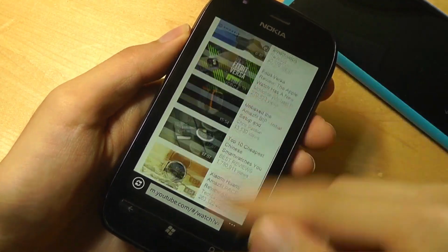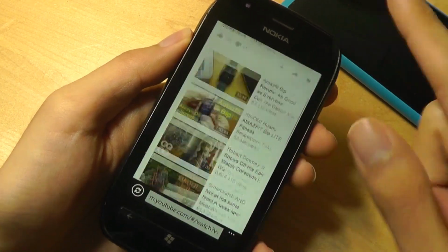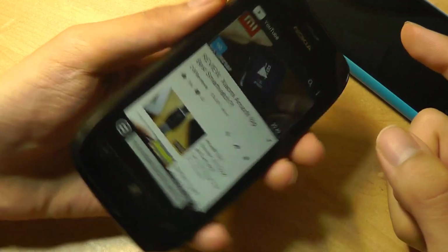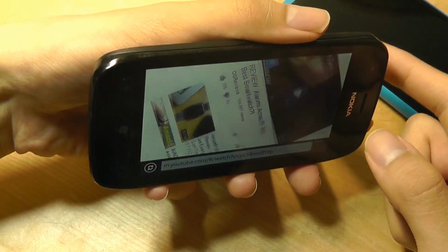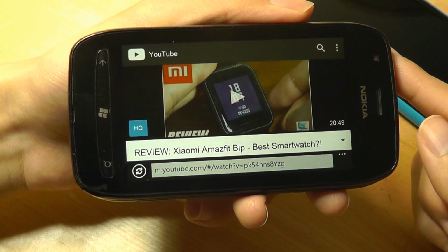So I've loaded up mobile YouTube through the Internet Explorer browser, and the surprising thing is it actually is still scrolling along very quickly. There's an accelerometer, so you can also tilt the display, and that works fairly well. And you can go to mobile YouTube, and videos still play back just fine.